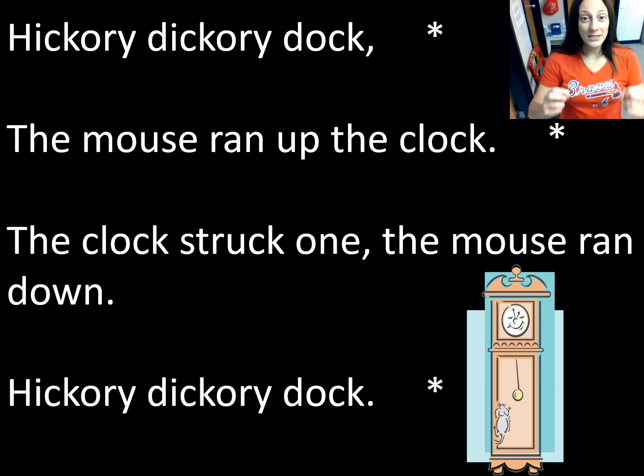Hickory Dickory Dock. The mouse ran up the clock. The clock struck one, the mouse ran down. Hickory Dickory Dock. Notice that there are three, just a minute.